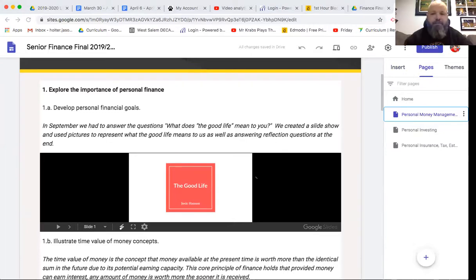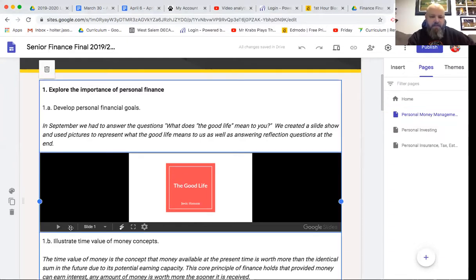Now, I've already filled this one out for you, sort of. You can adjust this and do with it as you like. Josie, I use your example in here for the good life, but the first standard that you guys needed to work on was exploring the importance of personal finance. So developing personal financial goals. We did this in September, we had to answer the questions, what does a good life mean to you? We created a slideshow used pictures to represent what a good life means to us, as well as answering reflection questions at the end. And I put in the slideshow that Josie Hansen had used.